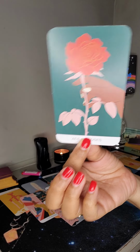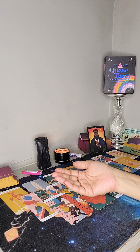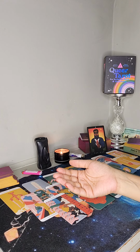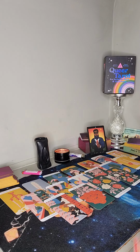They want to make a fucking offer to your ass. They want to give you what you're looking for. They want to give you what they originally said they were going to give you. They're probably going to come towards you with a rose, with a flower, seeking forgiveness or something. This person, they see you as independent, okay?